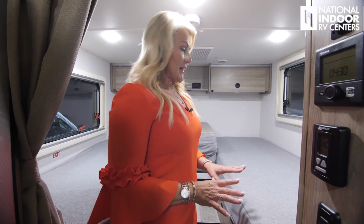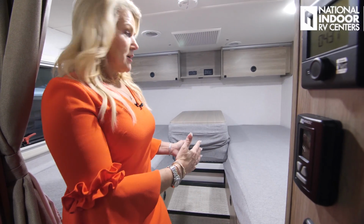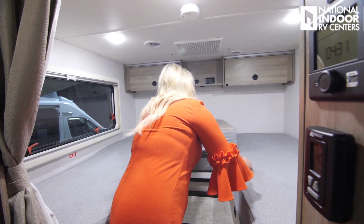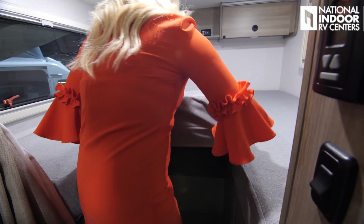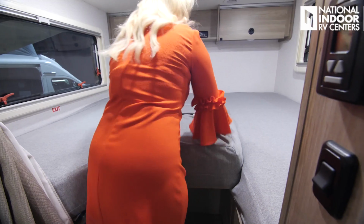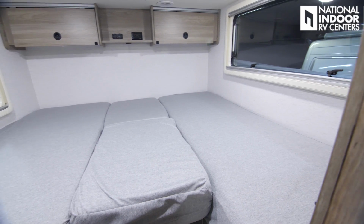So I like that. Then you can use this extra mattress, which you were going to bring in to make a full bed here. But you can use that as a table or a working area. But if you want to make it a full bed, you're just going to bring that over, fold it over, and then just drop it down into this section here. And you've got a nice, big, full, really comfy bed.